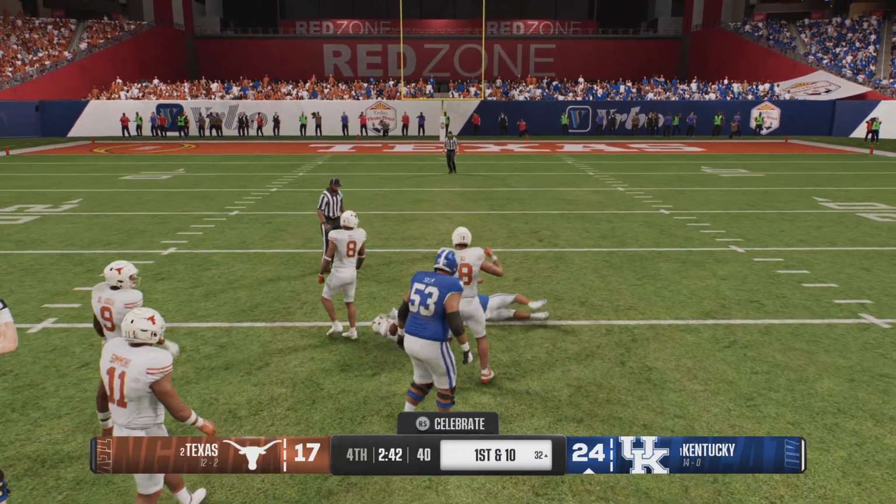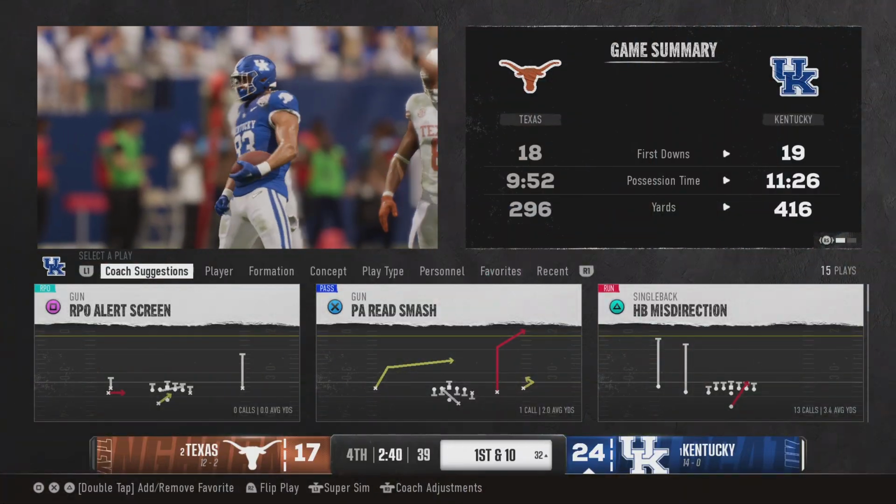Backs got it again. They're getting back now. They're not afraid to use the football off 32.